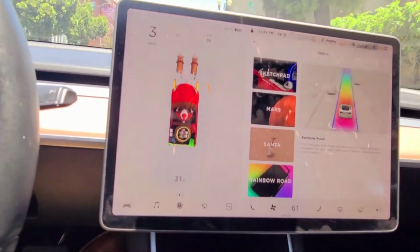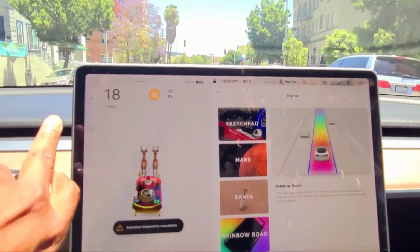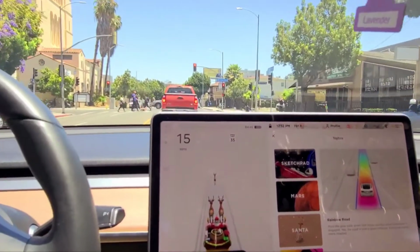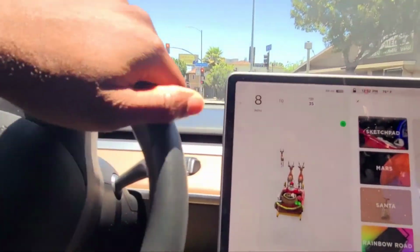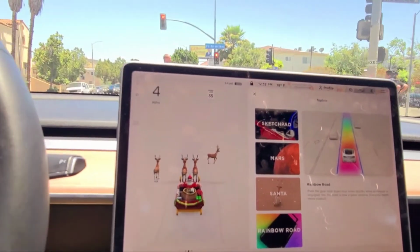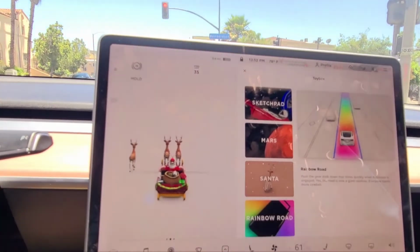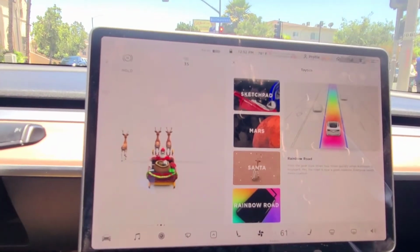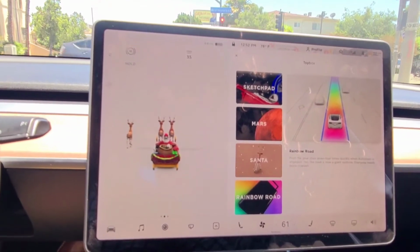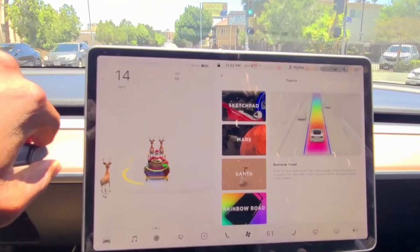Now look at this, people. This is about to get cool. And then what you do is to activate this. Wait for this to turn. Look at all the reindeers walking by. It's actually people, but it showed up as reindeer. So cool. This is fun driving around LA. You get to really enjoy the Tesla experience. Full self-drive. And at the same time, this is just so cool. So much fun. So look at this, people.